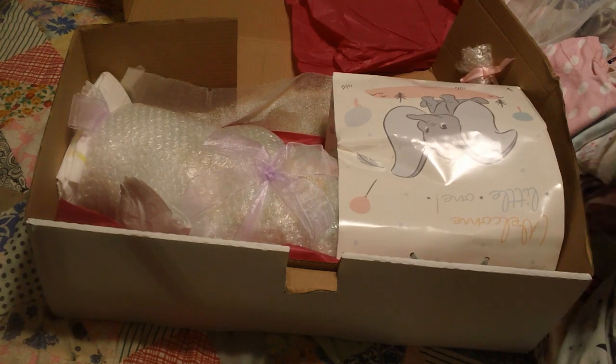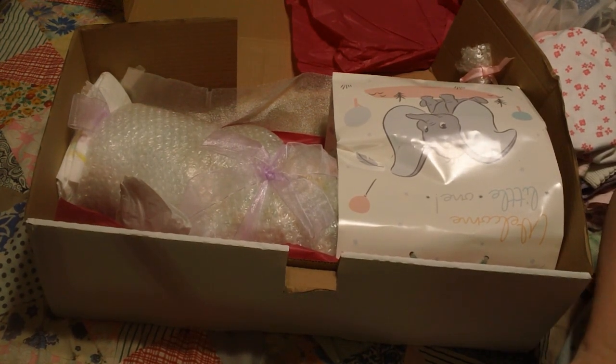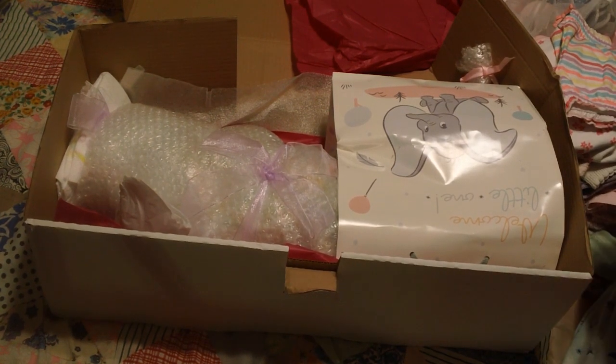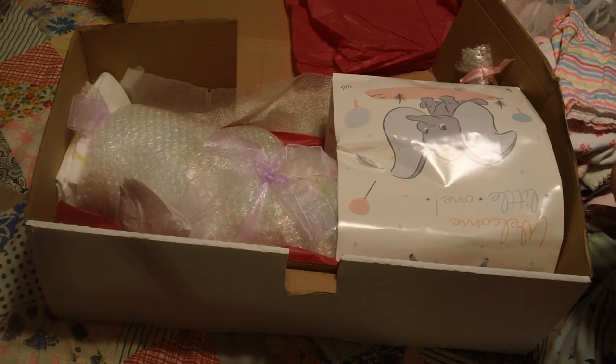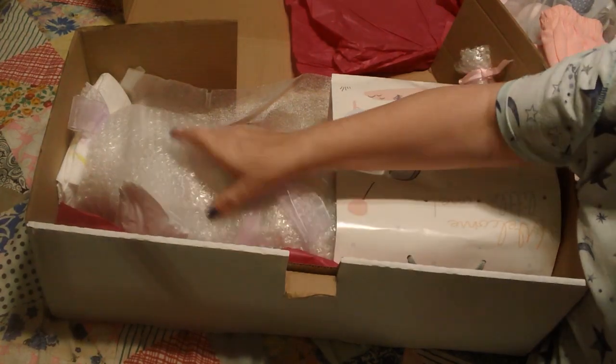And I like that she's including things from all different seasons. Like we have the cute little sweater that we had and the beautiful soft fur coat. My gosh, this little one is going to be in style. I'm telling you, she's going to be in style.